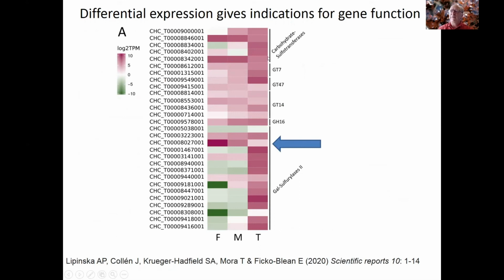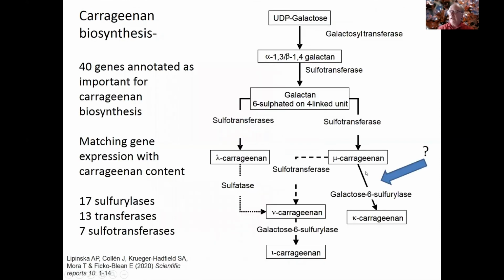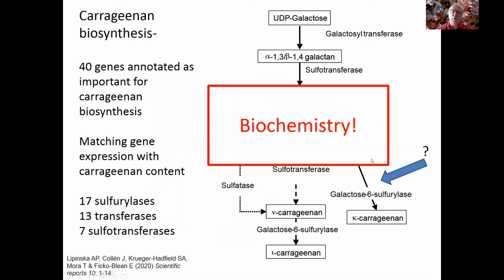Unfortunately, what was to a large extent seen was that the tetrasporophyte had much higher expression of genes important for carrageenan production. But we could see here for this gene, which is a sulfurylase, that it actually has higher expression in the gametophyte than the tetrasporophyte. So this means that this gene is potentially the one, because we expect this one to be higher expressed in the gametophytes, male and female, because they contain much more kappa carrageenan than the tetrasporophyte. So this gives you targets so you can continue doing biochemistry.